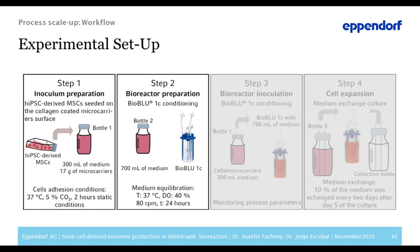Following the incubation, 300 million cells on microcarriers were transferred into the BioBlue once the bioreactor was already filled with 100 milliliters of medium, reaching the working volume of 1 liter. After day five of cell culture, we performed the medium exchange every 2 days until day nine, and then on a daily basis as required. But how did we do that?